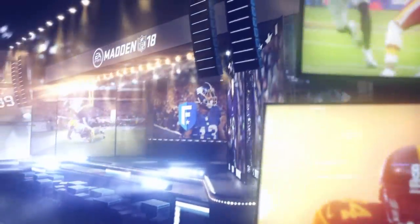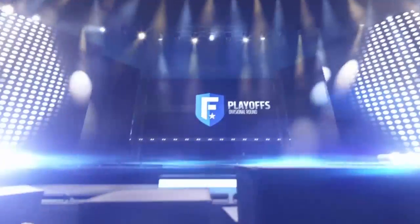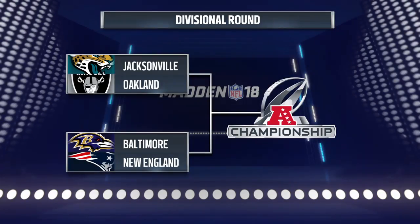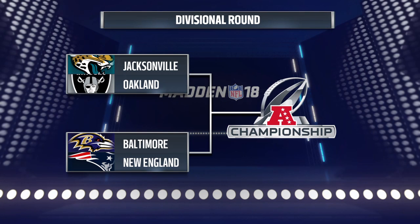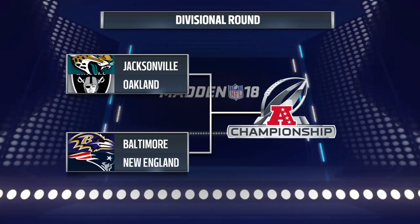Everyone, I'm Larry Ridley, and this is the NFL on EA Sports. The winding road to the Super Bowl continues here in the divisional round, where two teams look to take another step towards the Super Bowl. It's the Jaguars going up against the Raiders.